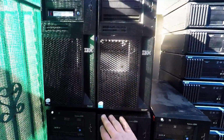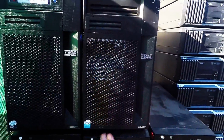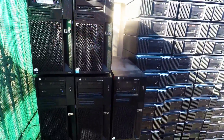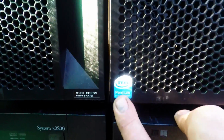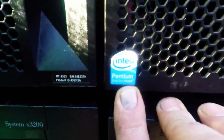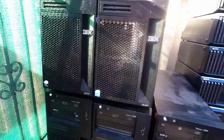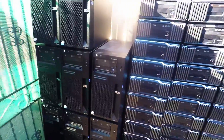So probably my favorite score out of this pickup are these IBM System X 3200s. I like these servers. It's surprising that so many servers came out of one place, but I do know it was a big upgrade. So I ended up with 3, 6, 9, 11 System X 3200s. I'm really happy with that. Dual core Pentium. Well, that's a different one. There's a few of these with the dual core, and the rest are with the Xeon. They'll be good. I want to really check these out and see what's inside, and I might even test a few and keep a couple for myself.